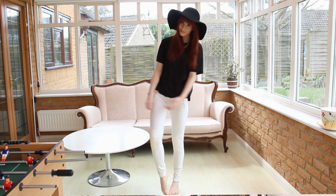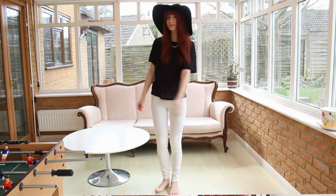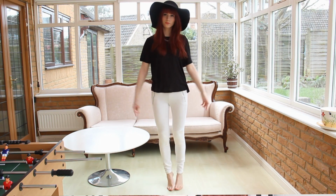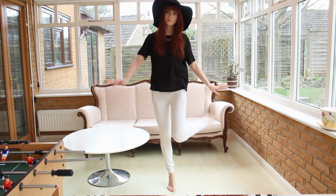So I love these. They're more of a trouser, jeany type of legging than just stretchy leggings. They're a little bit more expensive. They were $35.99, I think, which is a lot more than Zara leggings usually are, but they're definitely a more sturdy quality and a little bit more jeany rather than cottony leggings.